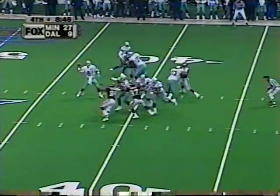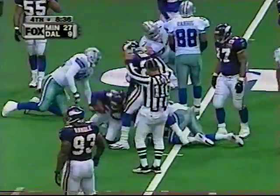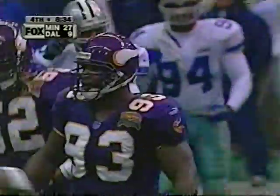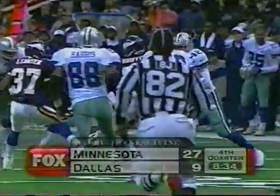2nd and 24, and Aikman fires up the middle, and this one's picked off by Robert Griffith, and Griffith gets it back to the 40, and the Vikings will take over. That one slipped out of Aikman's hands. John Randall still talking over there to Eric Williams. John Randall played most of the game against Eric Williams and then went over and played on the other side. Here, Robert Griffith, maybe the most underrated good player in the National Football League. And the Vikings take over.